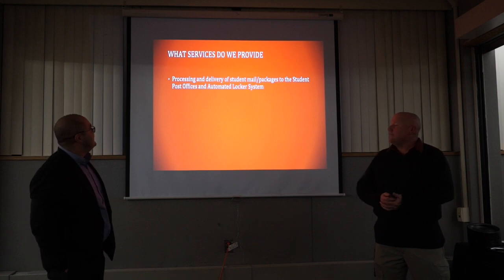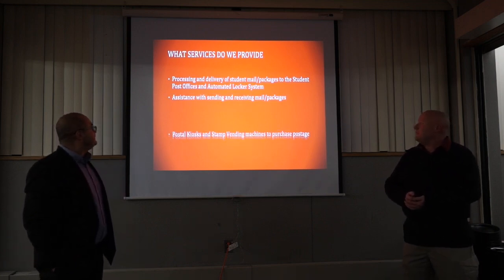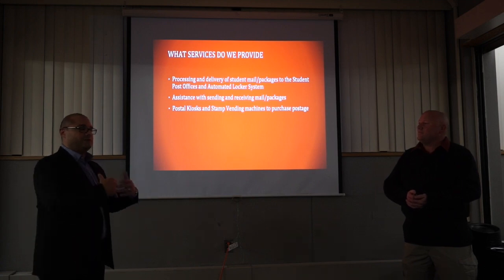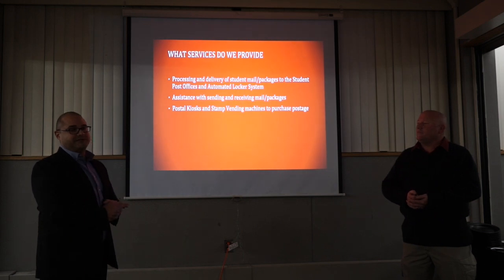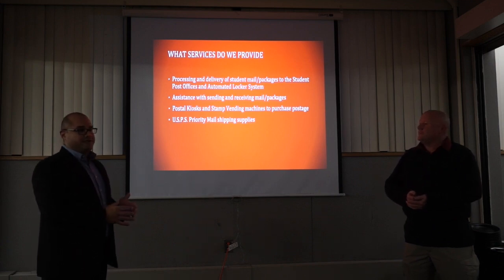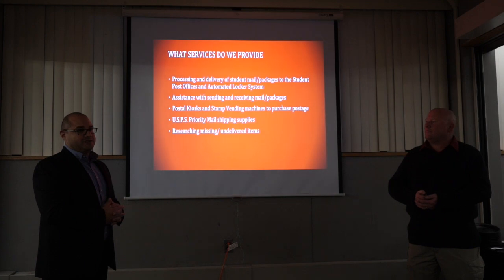So what services do we provide? Processing and delivering of student mail and packages to the student post office and an automated locker system. Assistance with sending and receiving mail and packages. Postal kiosks and stamp vending machines to purchase postage. So instead of going to a customer service window or a counter, the student could go to the postal kiosk and buy one stamp, buy a sheet of stamps, or just weigh their package and the machine will print out the postage for them. USPS Priority Mail shipping supplies, which we offer for free. Students do not have to pay for those. And we provide researching of missing and undelivered items. So if a student has a problem with a package that did not get here from Amazon, we will help them find the package.